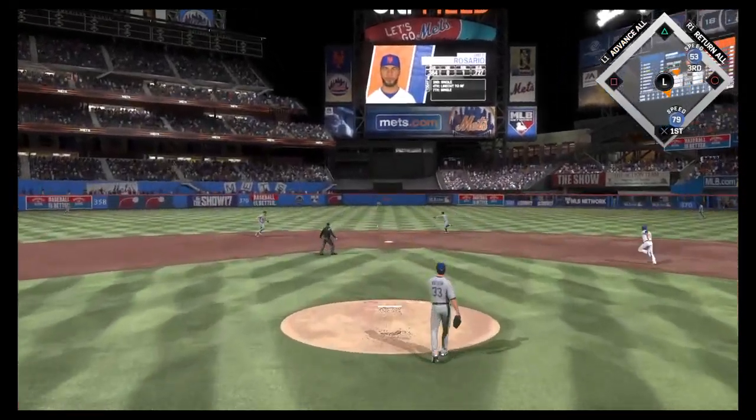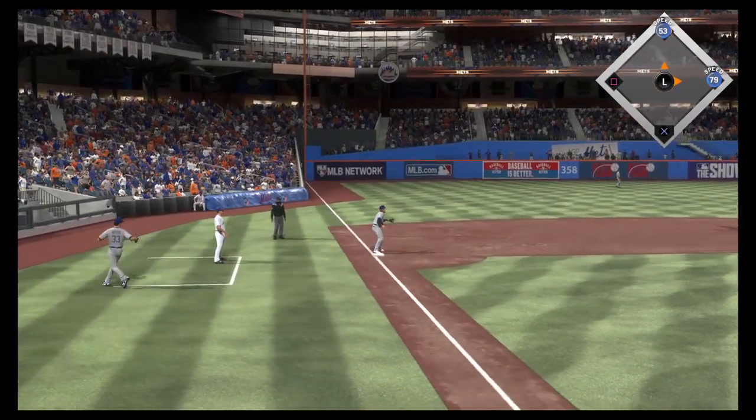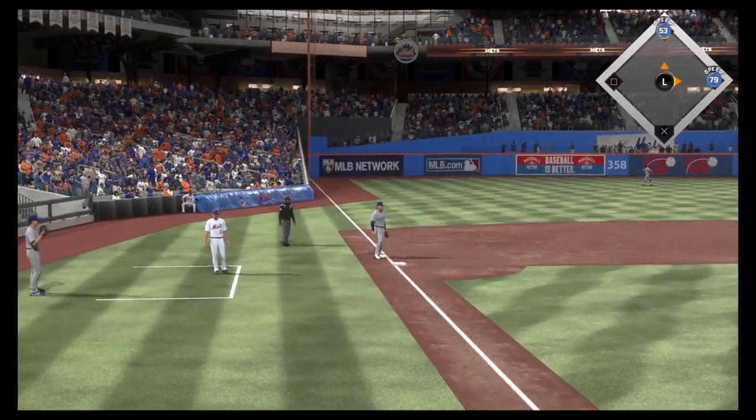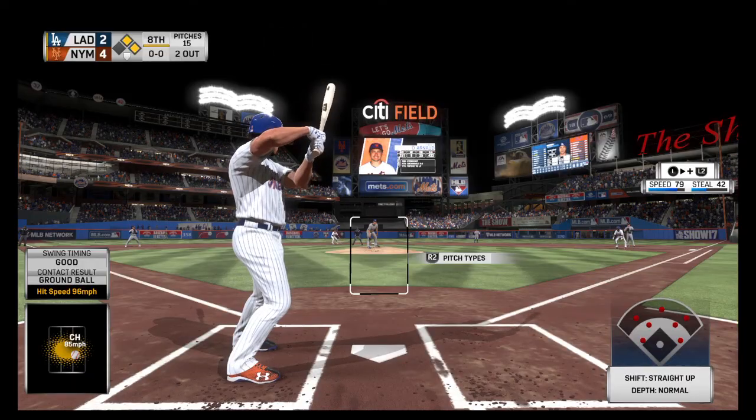Hit hard up the middle. That gets through for a base hit. He's now 3 for 4 in this one. Matt, that's his 3rd hit of the night, his 3rd single. I'm sure he'd like to have a double or something mixed in, but for now, he'll take the 3 for 4. Travis d'Arnaud.